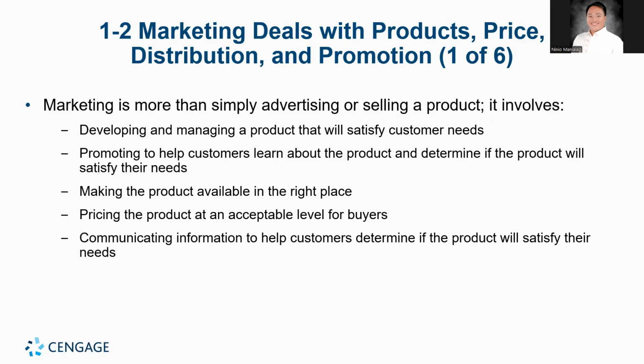The price should match the value customers receive from the product. For example, a coffee shop considers the cost of ingredients, competitors' prices, and customers' purchasing ability before deciding the price for its product. Finally, businesses need to communicate enough information so customers can understand the value of the product and make a better purchasing decision.